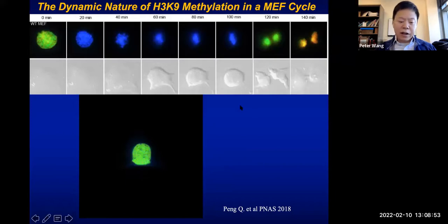So we recently, actually it's quite a couple of years now, developed a biosensor allowing us to visualize H3K9 trimethylation in the nucleus and monitor the cell going through the cell cycle, for example, mitosis. So this is a movie I want to play. In the beginning, you will see this nucleus with a relatively yellow or red color, with a high level of H3K9 trimethylation.